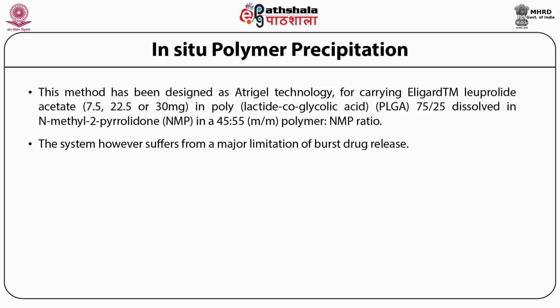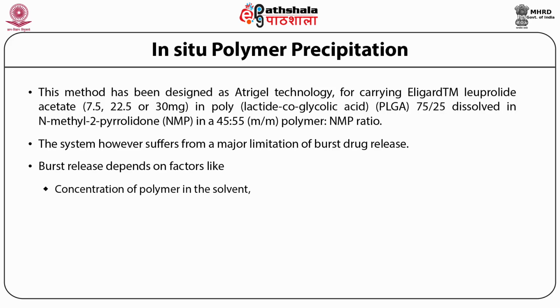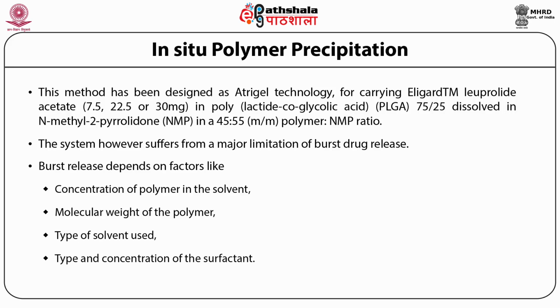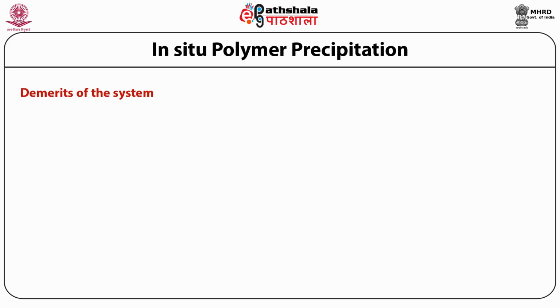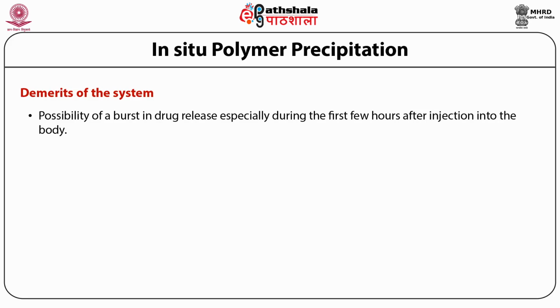The system, however, suffers from a major limitation of burst drug release. This burst drug release primarily can be dependent on factors like concentration of the polymer in the solvent, molecular weight of the polymer, type of the solvent used, and type and concentration of the surfactant employed. Also, the drug burst is directly related to the dynamics of the phase inversion. Major demerits of such a system include the possibility of a burst in drug release, especially during the first few hours after injection into the body.